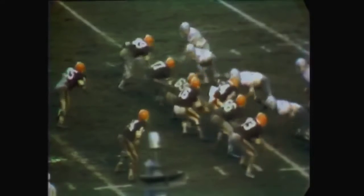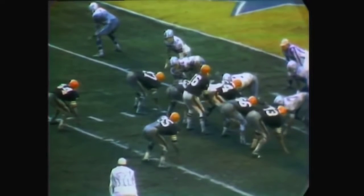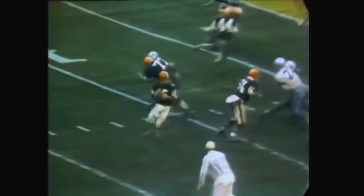He finds Morin again. It seems that Morin always has big days against Dallas. Nelson, spectacular throughout the day. This time to Warfield at the 1. Cleveland was penalized 5 yards because of backfield in motion after this, so now they're back at the 6. They put this play in the day before the game. Nelson to his tight end Morin, 89.